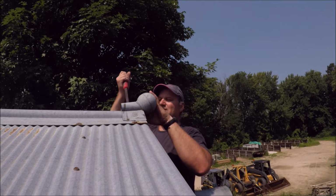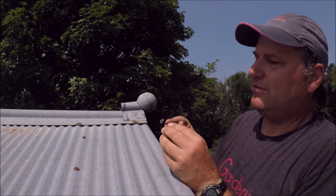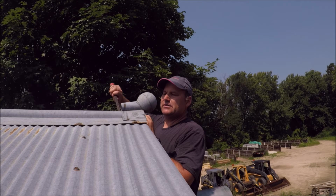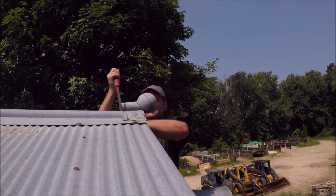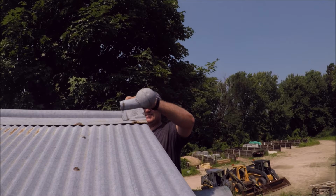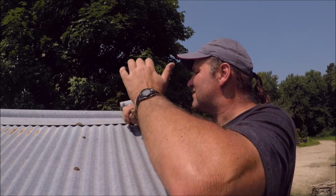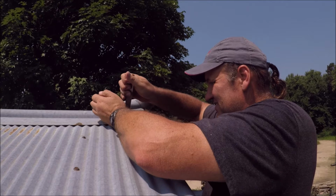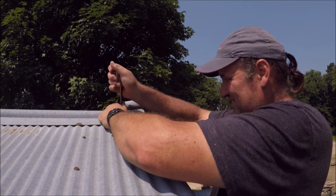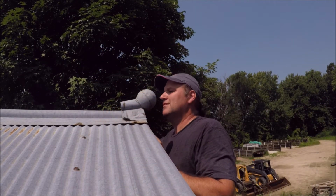Wow. So you know it's old because the little seal around there is lead. They don't use lead anymore like that. Still there, still intact. Being a little stubborn. I don't want to move.